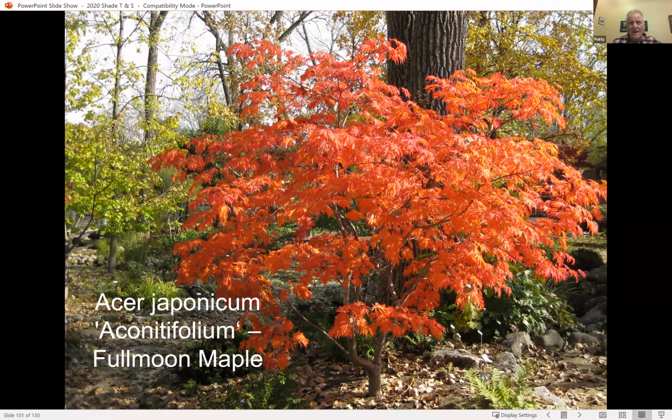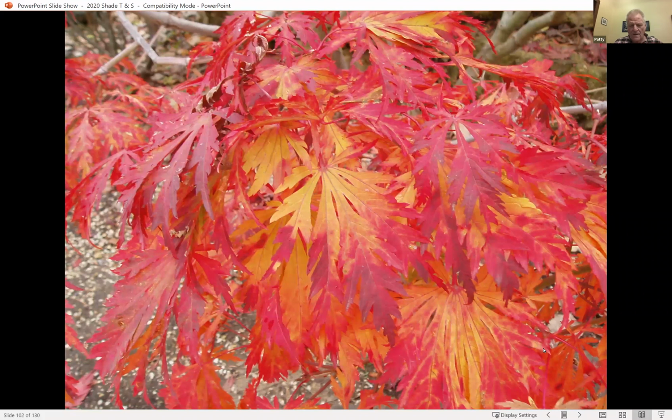Acer aconitifolium is quite hardy around here. I've seen that hold up really well. And it's got some of the best fall color I've seen on any Asian maple at all. This is sort of like a Japanese maple with an extra sweater on. And again, that fall color is pretty spectacular.